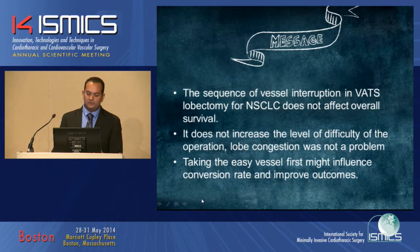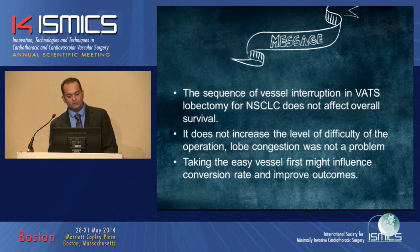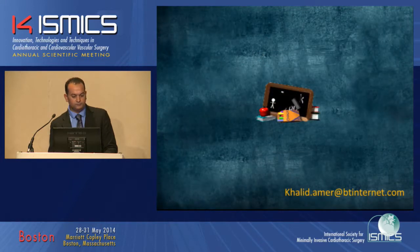The sequence of vessel interruption in VATS lobectomy for NSCLC does not affect overall survival. It does not increase the level of difficulty of the operation. Lobe congestion was not a problem. Taking the easy vessel first might influence the conversion rate and improve outcomes. Thank you. Questions?